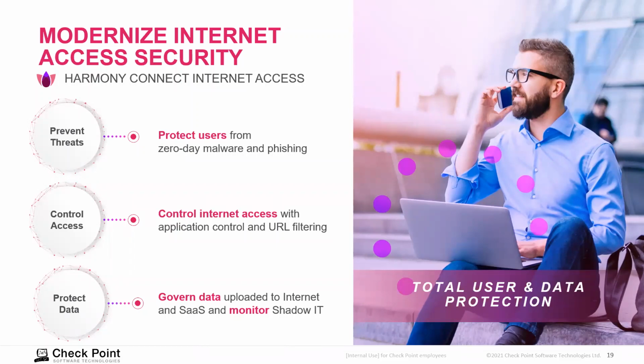Controlling internet access, so URL filtering is a very common term. It's a very simple term. It's really just preventing users from going to particular URLs. We provide all of those capabilities within our platform as well, and also granular application control, so also preventing users from going to certain applications on the internet that are known to be problematic or have malware, and then protecting data as well. So governing uploaded data to the internet and SaaS, and also monitoring shadow IT.